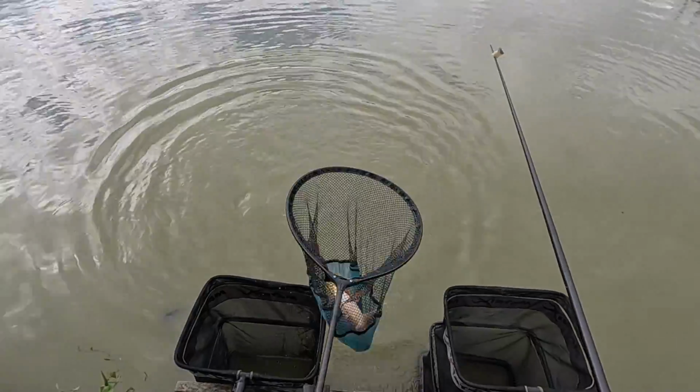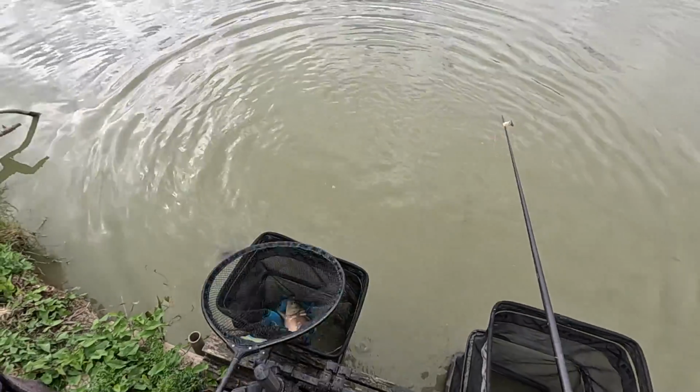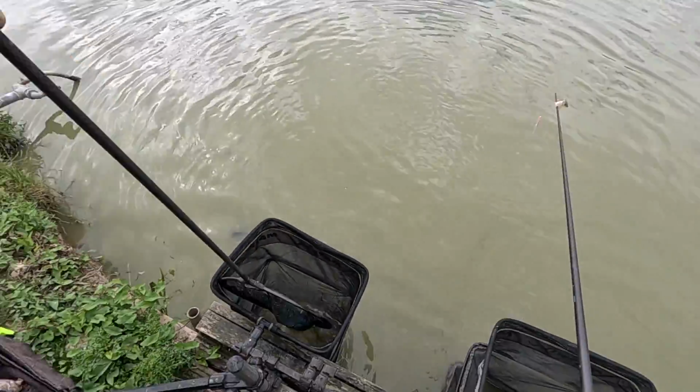Got you, little bugger. That is a cracking fish to end on. Let's see just how we got on.